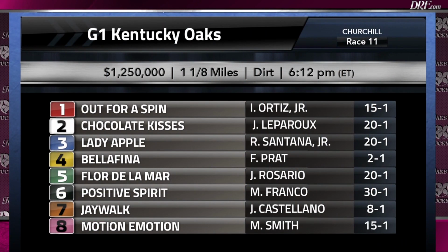The Friday race of the day, of course, is the Grade 1 $1.25 million Kentucky Oaks for 3-year-old fillies. Let's take a look at this field. They're going to travel 9 furlongs. It's carded as race number 11 on the Friday Churchill card. You can access free Formulator past performances for this race on the Race of the Day event page at DRF.com. Download them, handicap along with us.